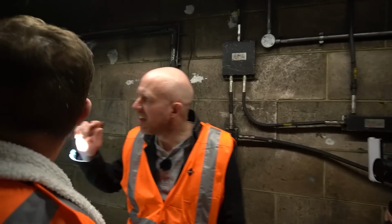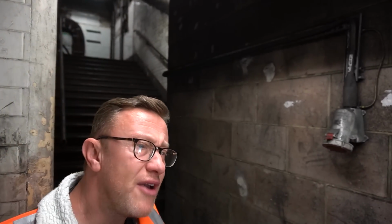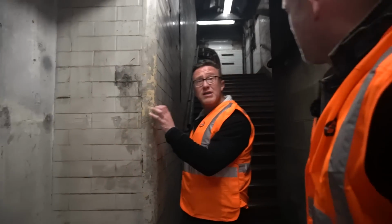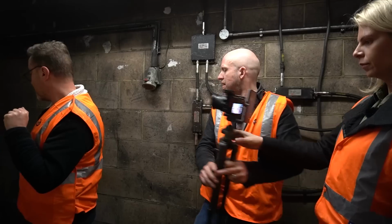Look at this, this is really cool, isn't it? Yeah, these must have been overpainted. So everyone talks about the Central Line's colours back in 1900 as being white tiles. These have been painted over. They were white, then they went cream, and now they're back to being kind of white-ish.